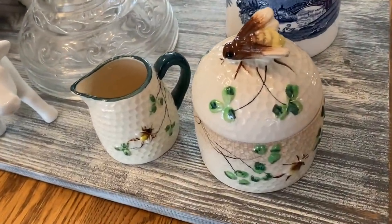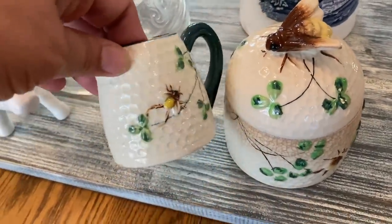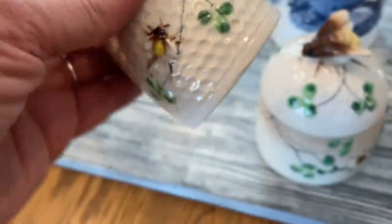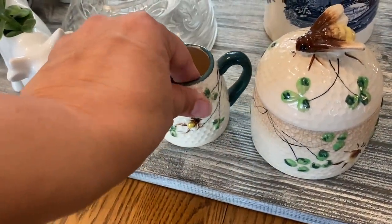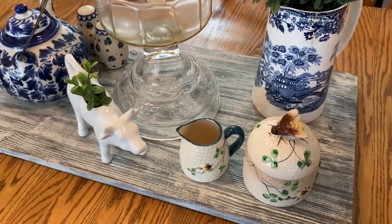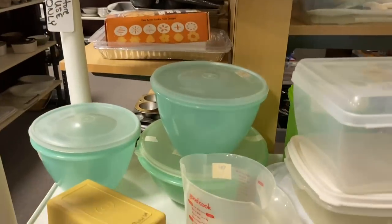I have had this creamer for about 2 years. I think it's just adorable. It's definitely on a smaller scale. But it also says made in occupied Japan. So I think they look just adorable together here on my little centerpiece on my table for now.